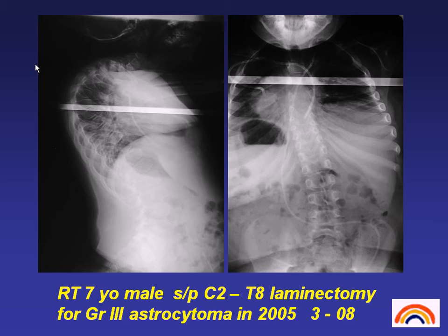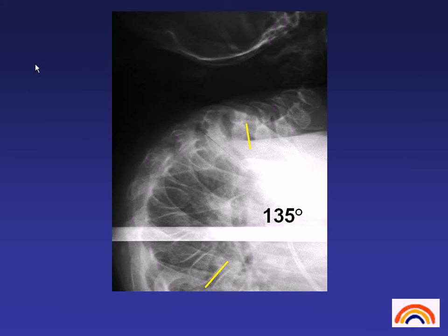This is the last case I'm going to show, and it drifts away from the Scheuermann's kyphosis, but also gives you an idea of what you can do by adding halo traction to your treatment method. And this is a boy, he's only 7 years of age. He had a grade 3 astrocytoma that was removed in 2005, and he had a laminectomy from C2 to T8. And you can kind of know what the history is going to be at that point. 135 degrees of upper thoracic kyphosis. He still has some neurological impairments, a little spastic, but he does walk.